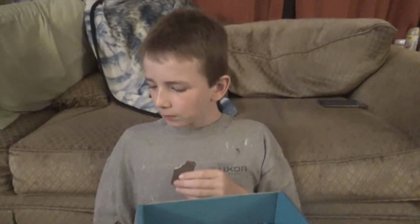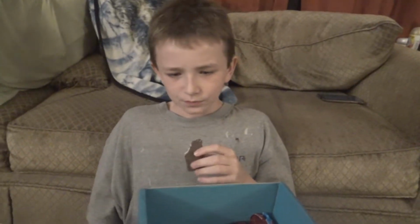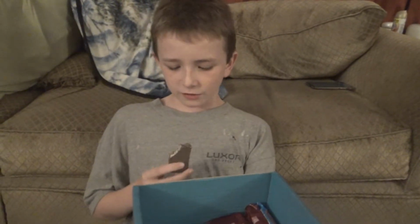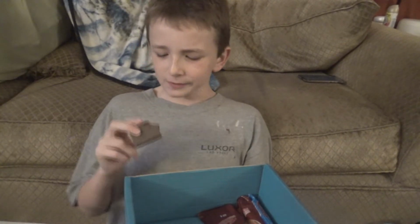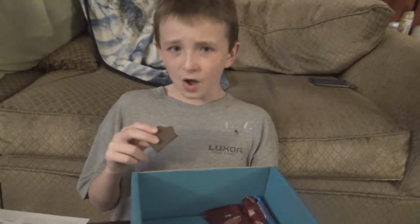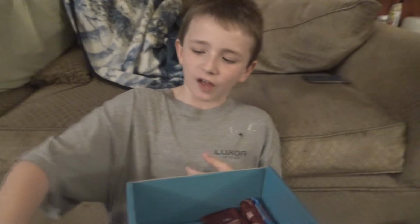Ooh. I like it. If you've ever tried those chocolate wafers, this is exactly what it tastes like, except there's cream filling, which is not really a difference. I don't taste what it's supposed to taste like, but it tastes pretty much exactly like those chocolate wafers.